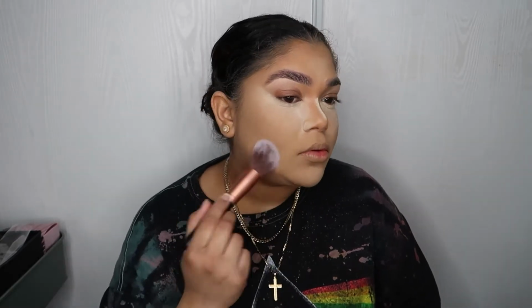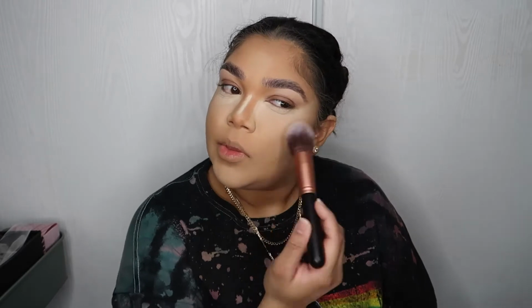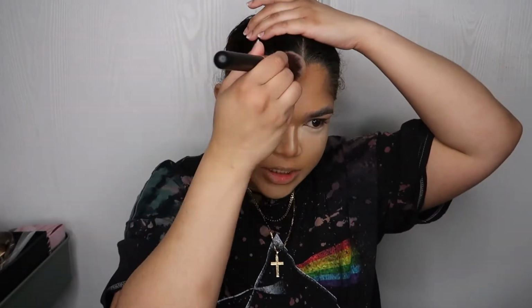Okay, so now I'm going in with my Charlotte Tilbury powder. What do I want to use to bronze today? I think I'll just use the Iconic London because I have it sitting right in front of me. Yeah, so I'm using the Blaze Tracer palette from Iconic London to bronze.